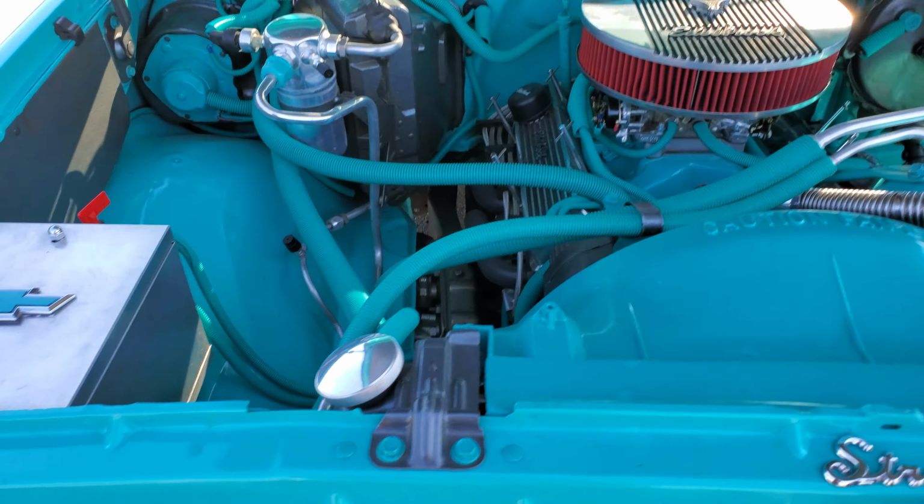But we hadn't had it outside in a while. Figured I'd pull it out today and give you guys a chance to check it out. Oh, that's nasty.